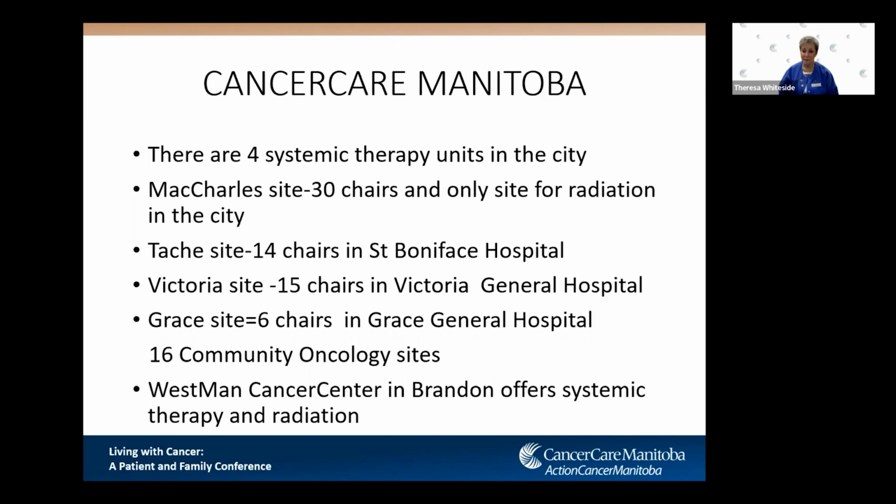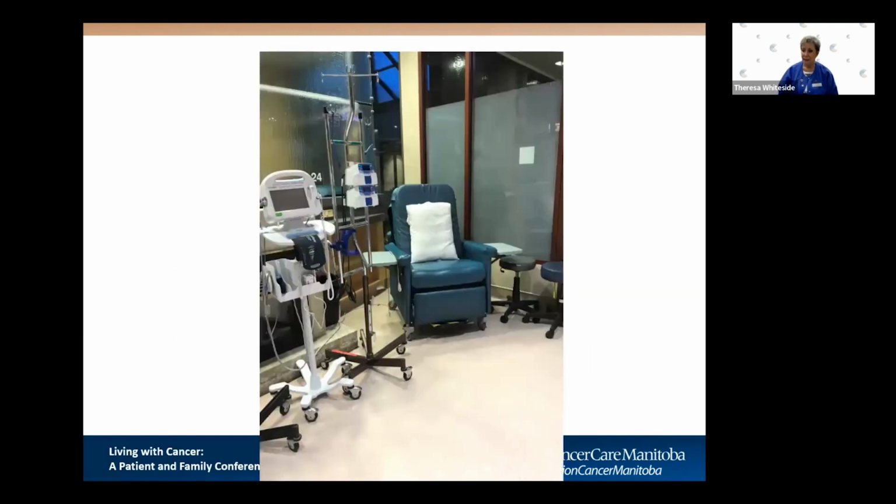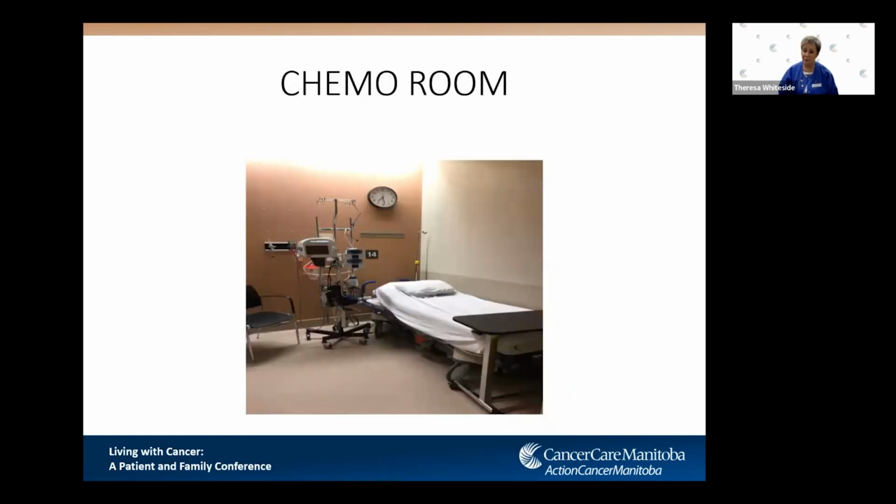As well, we have 16 community oncology sites so that we're able to provide chemo to patients that live outside of Winnipeg. And we also have the Westman Cancer Center in Brandon that offers systemic therapy and radiation treatment. We refer to everything as a chair in our center here at the McCharles site, but we also have beds that are available. So some patients prefer beds. Sometimes you're just assigned a bed depending on what is available at the time.